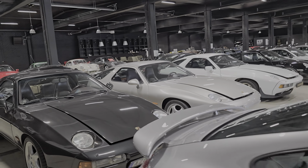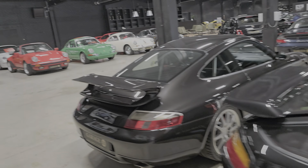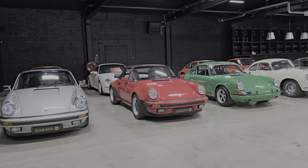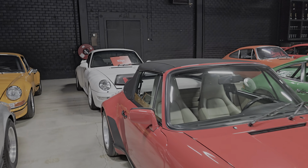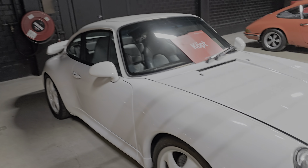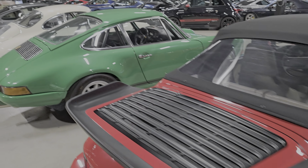A few Tech Arts 991 Turbos as well. Swedish sold 911 Turbo Cabrio, 930 Cabrio. Stunning. White 993 Turbo. Lovely.